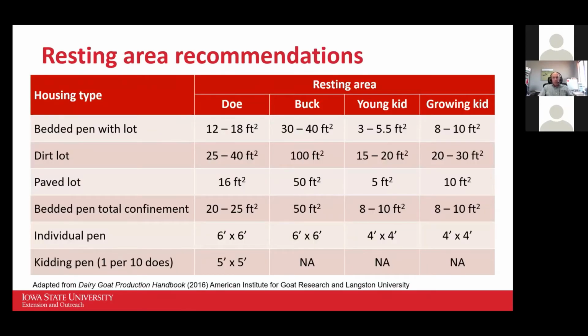And resting area recommendations. So I'm not going to take the time to go through this whole chart. I believe Jen's going to put a link in the chat box where you'll be able to access a PDF of both of these presentations. So you'll have this as a reference, but the space requirement really is going to depend on what type of housing. Do you have an outside dirt lot? Is it total confinement? How are they being managed? So you take a look at that in the handout for what the current space recommendations are.